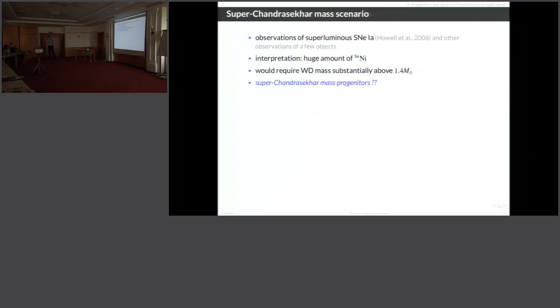Okay, another scenario that is discussed for thermonuclear supernova explosions, apart from the Chandrasekhar mass model and sub-Chandrasekhar mass detonations, is the super-Chandrasekhar mass scenario. This has not been worked out in much detail, but I want to mention it here for completeness. All this discussion was triggered by the observation of some superluminous type Ia supernovae. The prototype was found by Andy Howell in 2006, but there have been observations of a few other events since then.